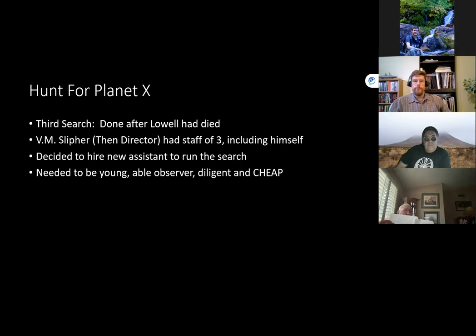Lowell had proposed, and he decided to hire a new assistant to run the search. And this assistant needed to be young, an able observer, diligent, and very cheap, because they had very little money at the time. It was the middle of the Depression. Things were not going well. As I said, Lowell's will had been contested after he died, and so the money was not really there. It was coming from some of Lowell's relatives. And so they needed someone who didn't cost very much, which means they couldn't hire a professional astronomer, but they needed someone who knew his way around a telescope.